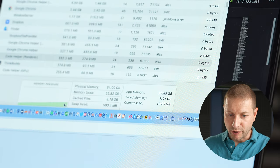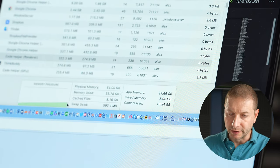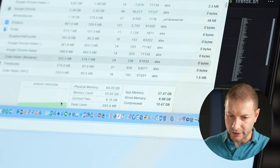at the moment. That memory pressure is still in the green. It's going up a little bit, but not in the yellow or orange or anything. We're hovering around 55 gigabytes, and any interaction I have here is really severely slowed down.